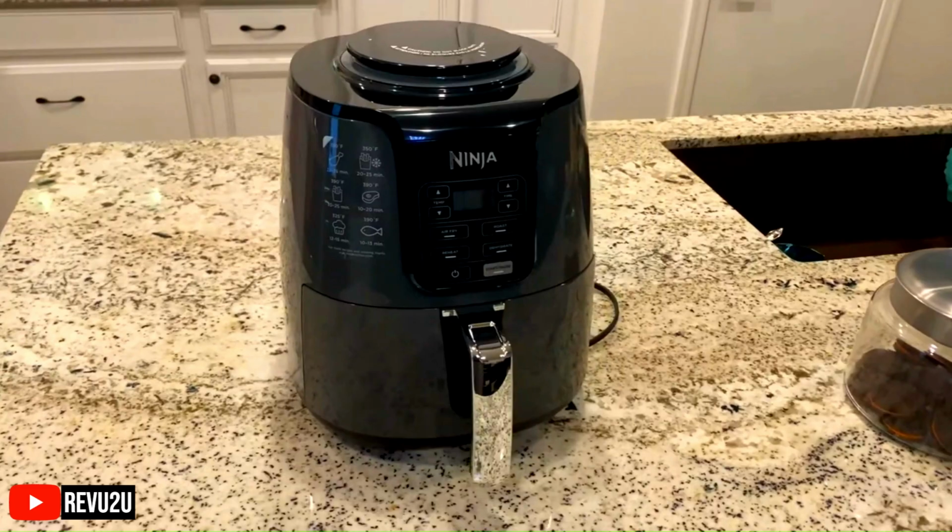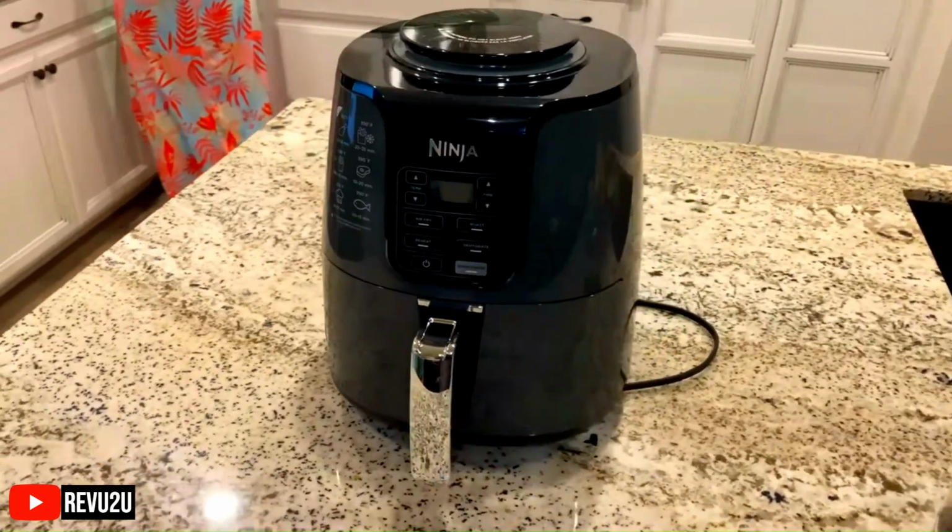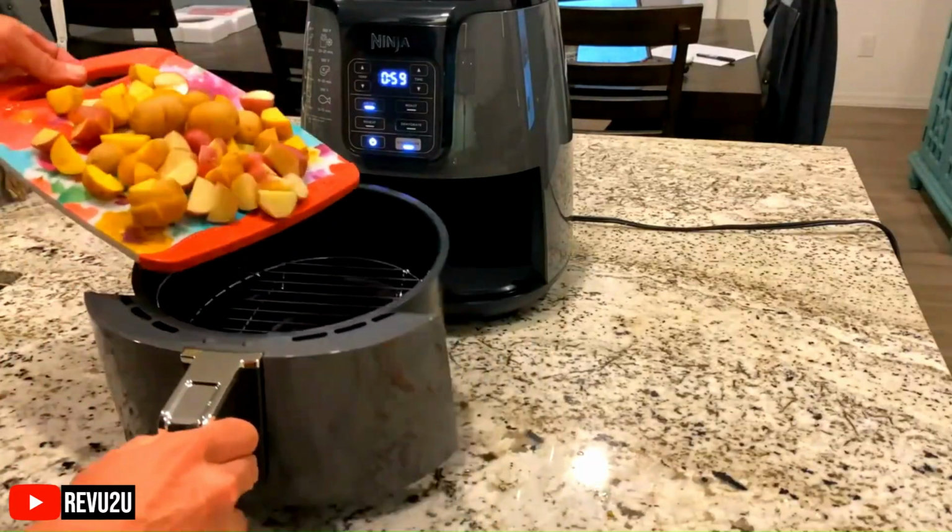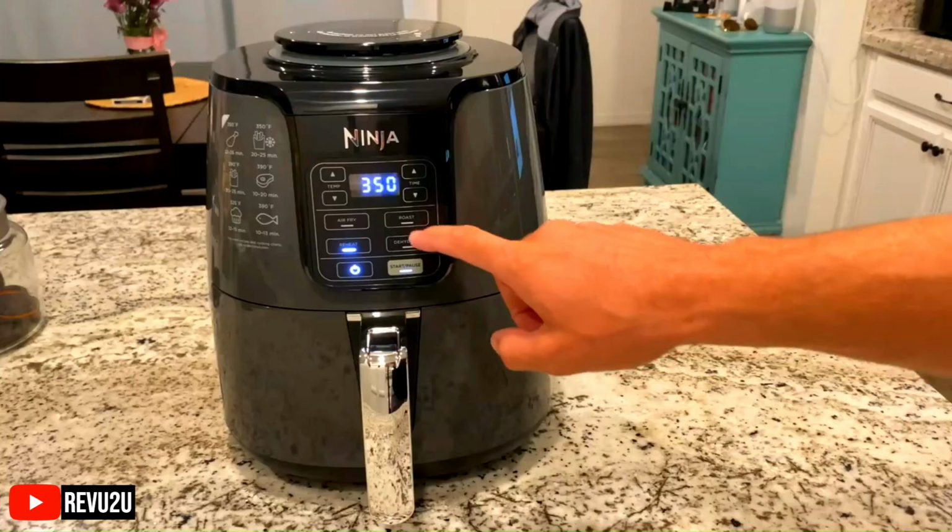Perfect for 2. Users find it to be the perfect size for a family of 2 and great for people with limited counter space. If you need to cook for more than 2 people, it is recommended to cook in batches or get a bigger model.